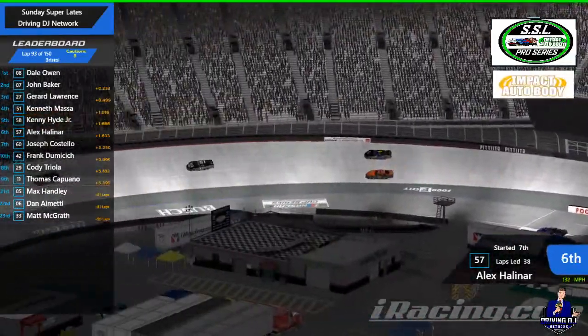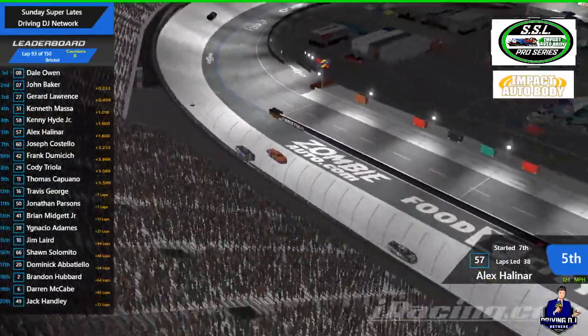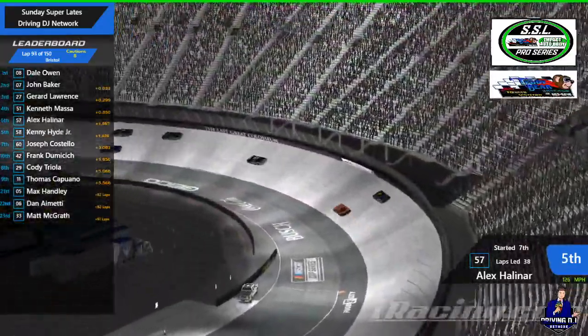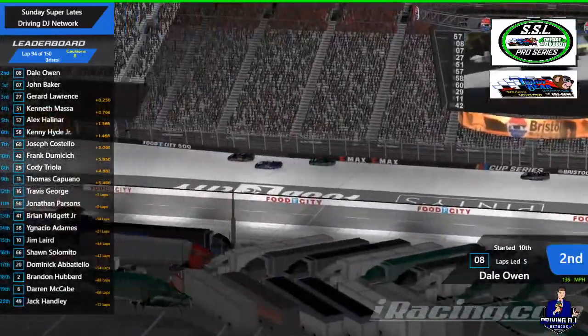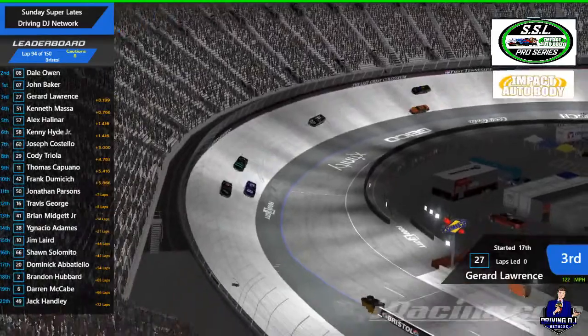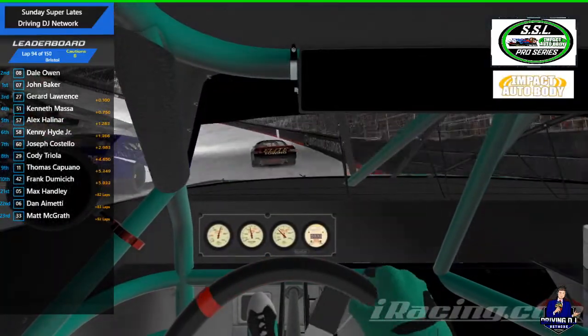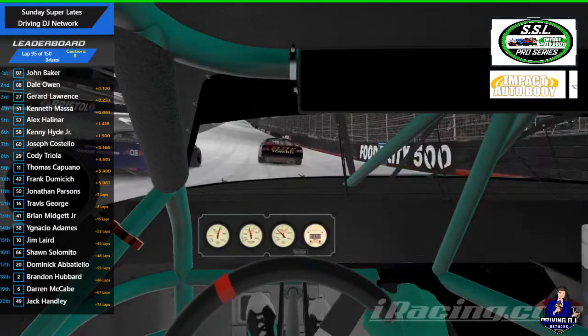Side by side down the back straightaway. They touch a little bit before they go down into 3 and 4. The 57 and the 58 door to door down into 1 and 2. Looks like John Baker at the same time. He wants that lead back. Owen's going to try to fight back on the bottom side. All the while, Gerard Lawrence is sitting there in 3rd. He wants a taste of this lead. Everybody on fresh tires up front.